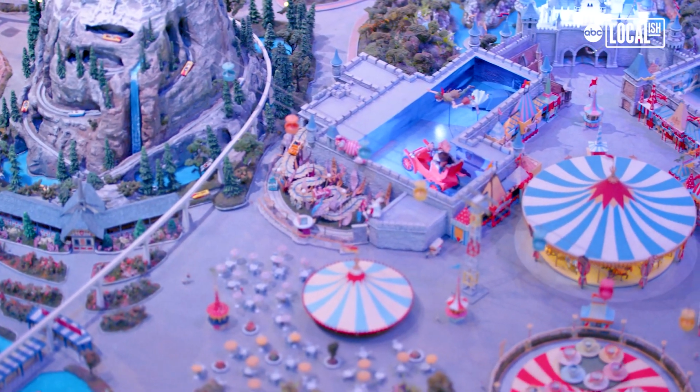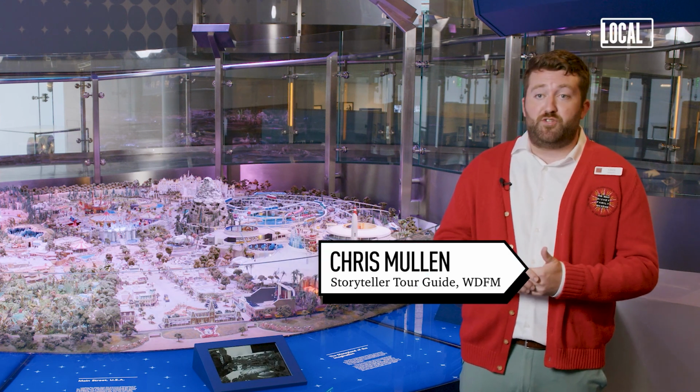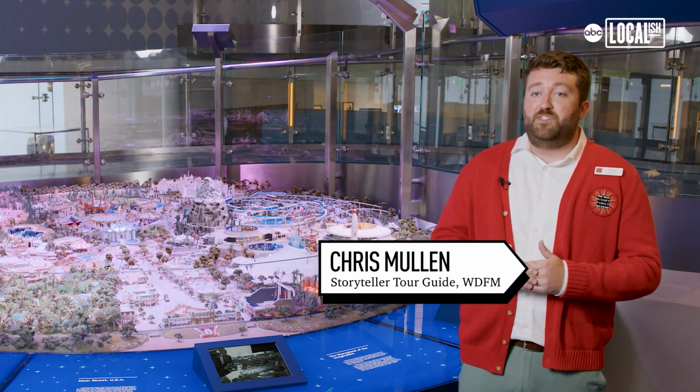We're here at the centerpiece of one of the most recognizable galleries at the Walt Disney Family Museum in the Presidio of San Francisco, which features our model of the Disneyland of Walt's imagination.